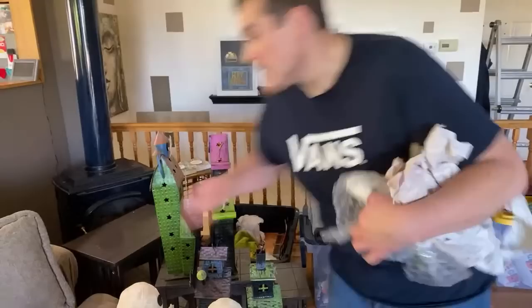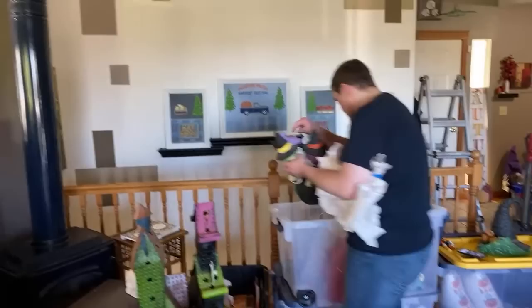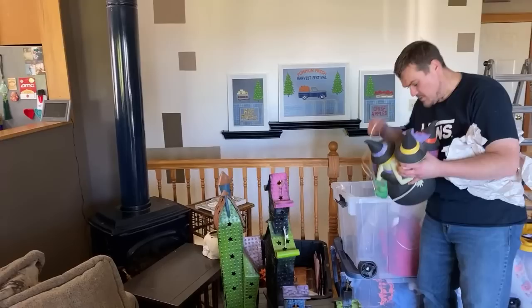So, I'm not saying whoever packed this up last year didn't do a good job, but usually it's all sorted by collections. This is pretty random. Well, a lot of times it's like whatever there's room. I'm not complaining. I didn't have to pack it up, so that's why I'm not complaining. I wonder what this orange light bulb goes to.